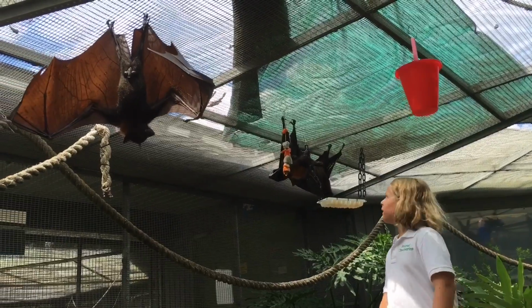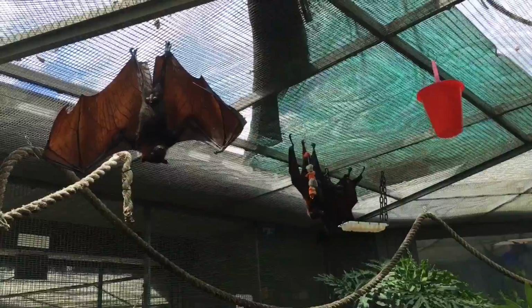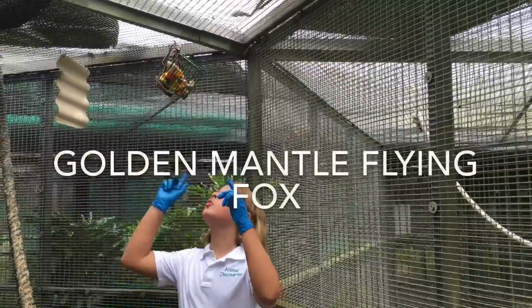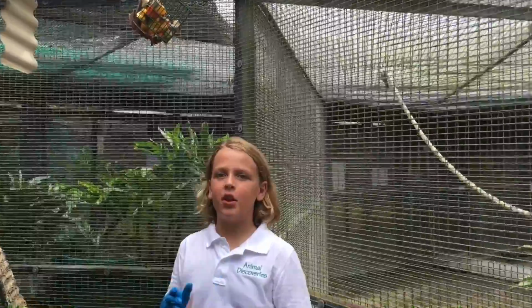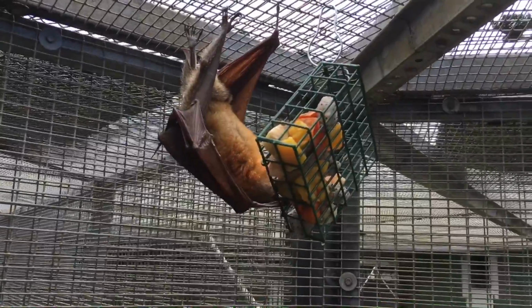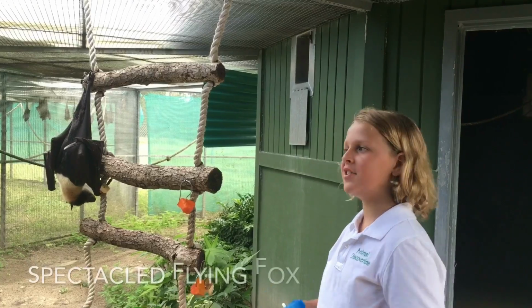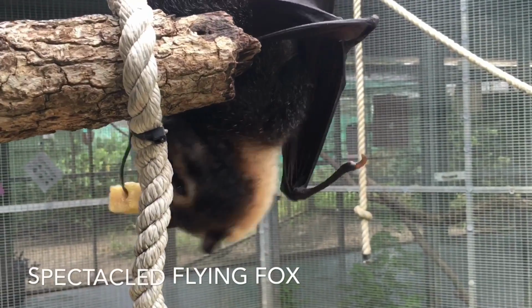Let's go explore and see what other bats we can find. This is a golden mantle flying fox. They're really hard to find. They like to live alone, and they're the cutest of them all. This is Curry. She's a spectacle flying fox, and they're from Australia. See the fur around her eyes? It looks like spectacles.